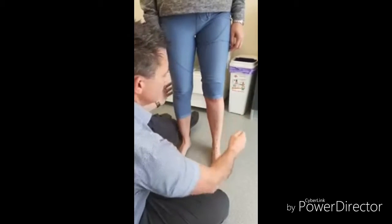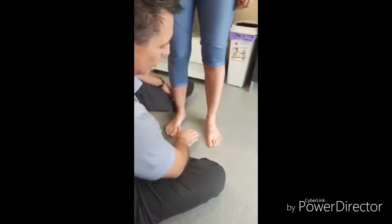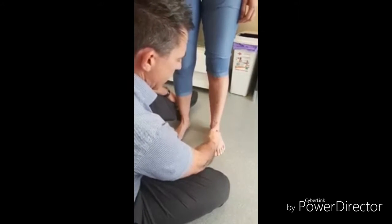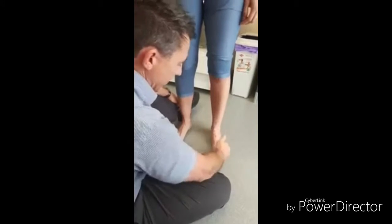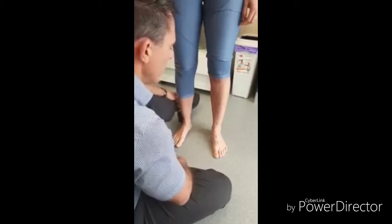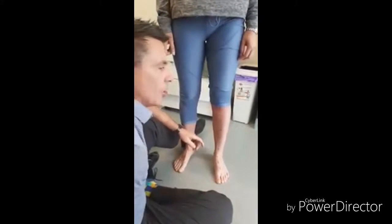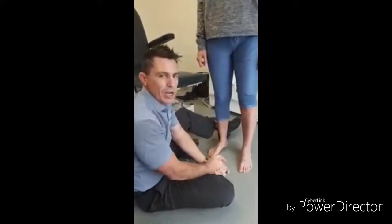But if Rachel goes into her relaxed stance position, into this position here, we can see that the arch gets lower, and now we can see that there's this big angle at the subtalar joint here, through the ankle joint, creating this angle at the bottom here. So this is what we would call a classic flat foot. It is synonymous with a number of conditions that we see regularly in the podiatry clinic.